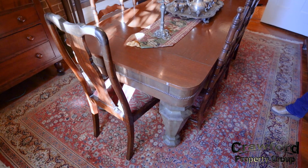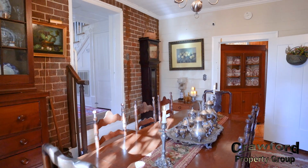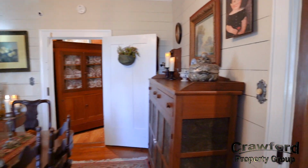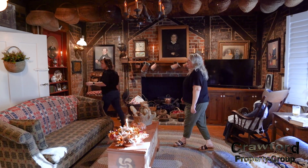I know, my goodness. Okay, let's go in here to this next room. This one is definitely my favorite room. I think this is going to be everybody's favorite room. You want me to close this door? Yes, please.